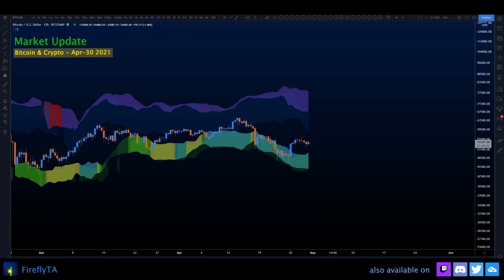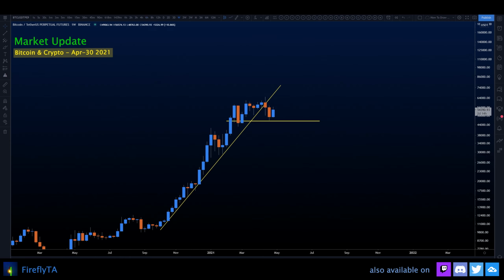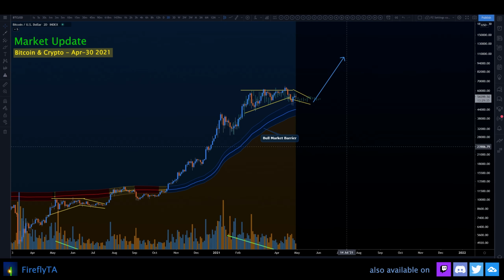In addition to this idea, let me see. I don't have the chart on here right now. Let me see if I can get it like this. Okay, have a look at this.